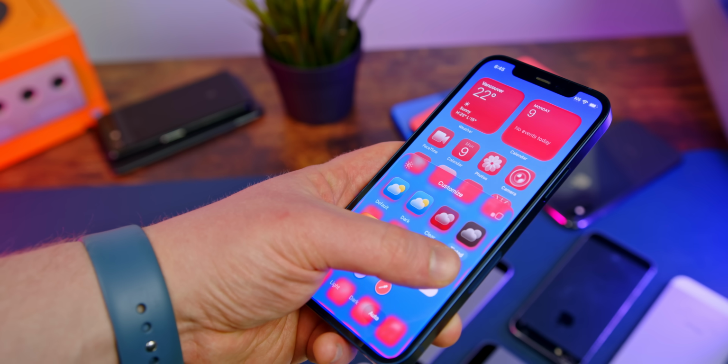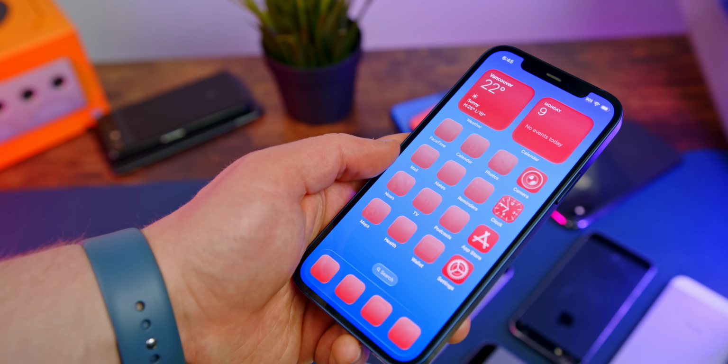Keep in mind, this is literally the day one developer beta that I'm using, so I've seen a good few bugs and glitches and performance issues, and we'll probably see the vast majority of that clear up by the time this officially launches this fall.